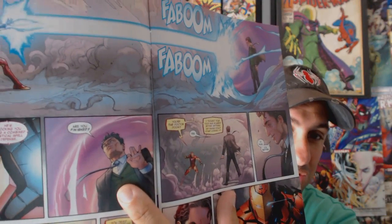And so for the first time in this book, you actually get to see Tony use his armor when Dr. Doom uses his magical sorcery, and you get to see that all his powers are intact, and Dr. Doom is just kind of like, well, is that it? Is that all you got? Are you finished yet?